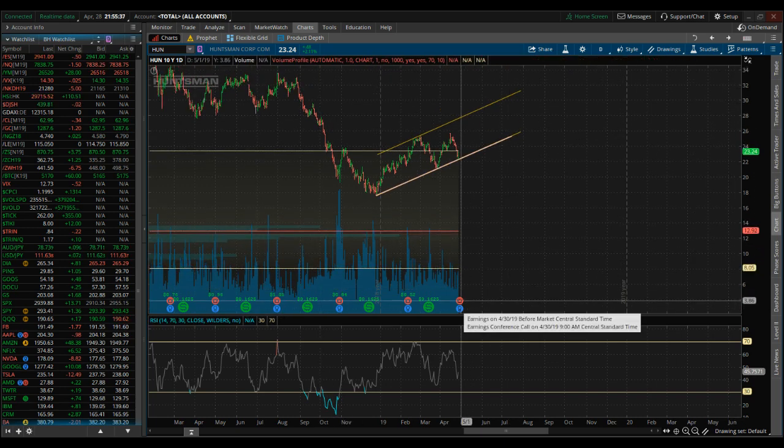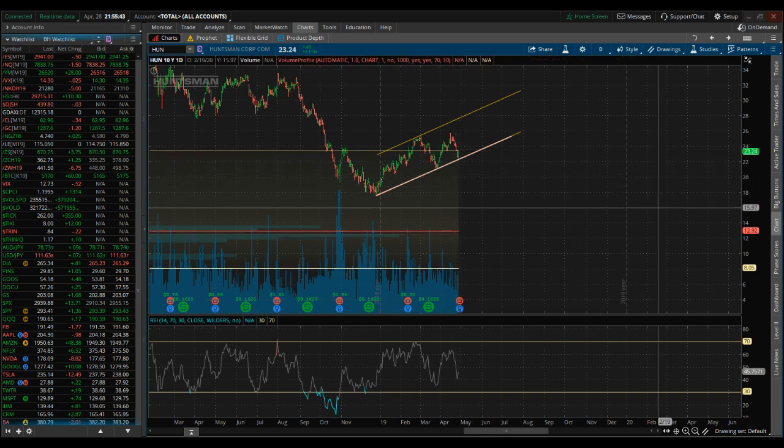The earnings are coming out on the 30th, so just be careful going into that. That's kind of the big thing right there. But let's see what it does. Definitely really interesting stuff.